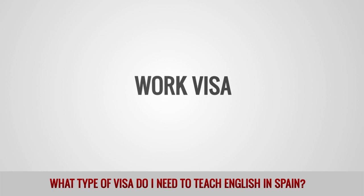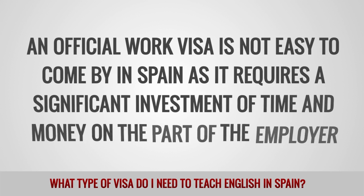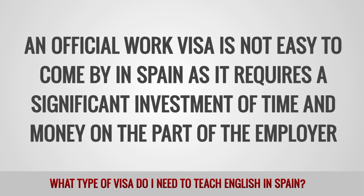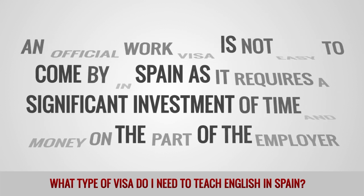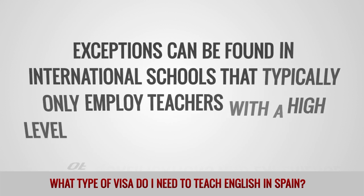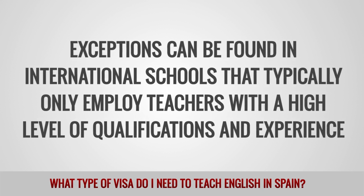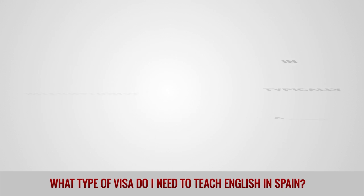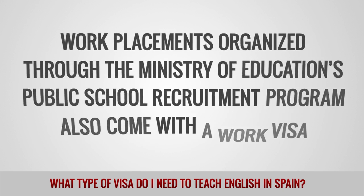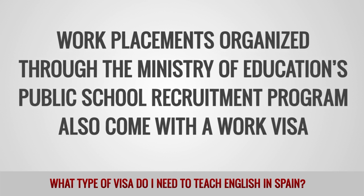Work visa. An official work visa is not easy to come by in Spain, as it requires a significant investment of time and money on the part of the employer. Exceptions can be found in international schools that typically only employ teachers with a high level of qualifications and experience. Work placements organized through the Ministry of Education's public school recruitment program also come with a work visa.